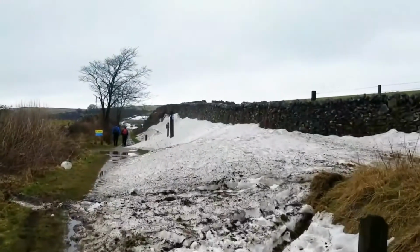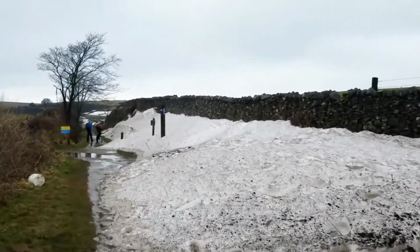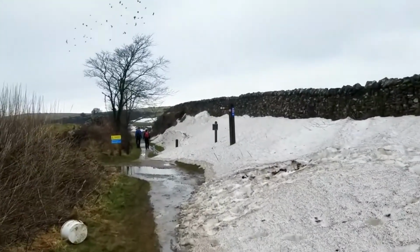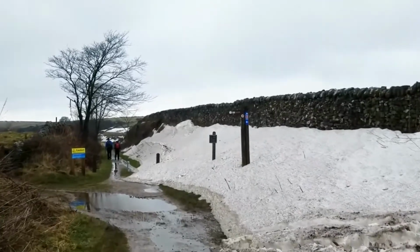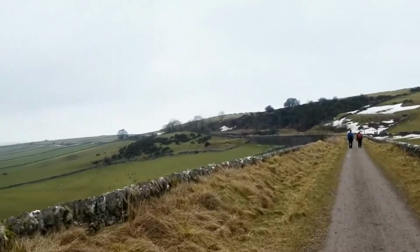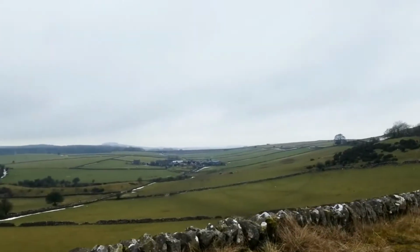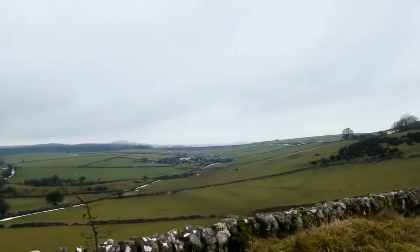Along this part of the trail there's quite a lot of snow. Must have been pretty deep snow drifts, I think. Walking along this bit you can see where the track goes, I think. Follows that wall around the corner, bend over there, and right in the distance you can see a bridge that it goes over.